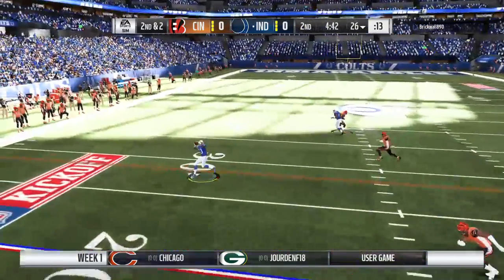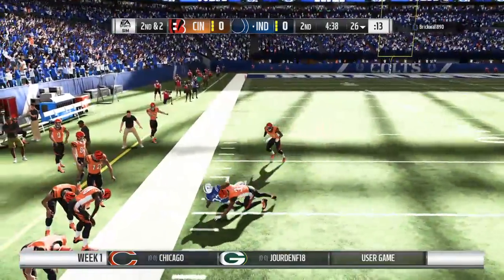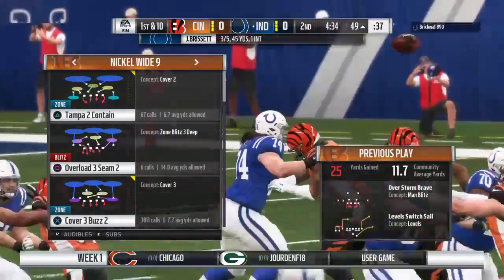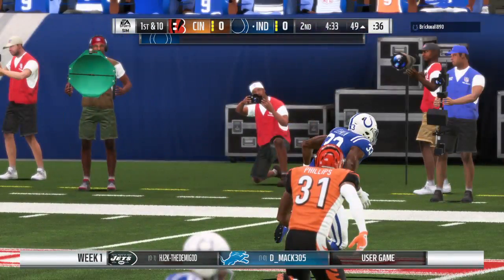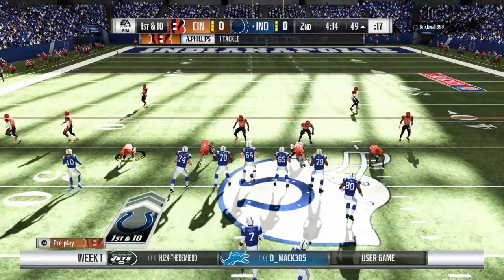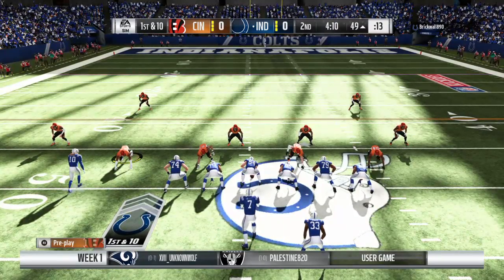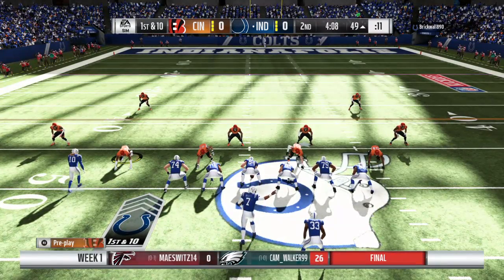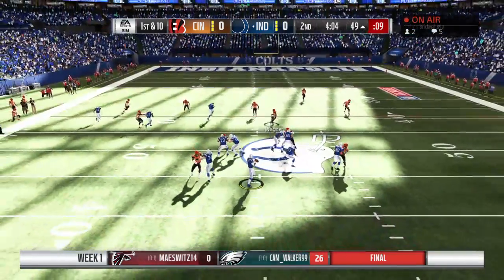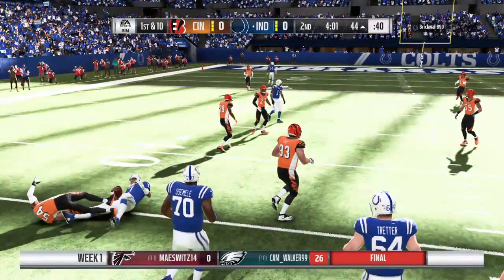Second down, Brissett. Underneath for Johnson. And he'll be taken down, but not before they work it across midfield. A really nice gain of 25 yards. And we see another pitch and catch there to the running back. This position just continues to evolve. They become just as critical to the passing attack as a lot of receivers, tight ends, because their ability to make people miss in the open field can really generate big plays for an offense.